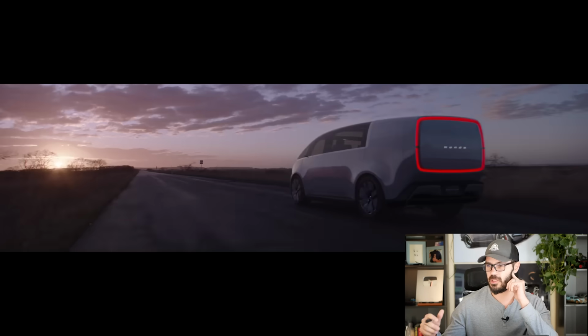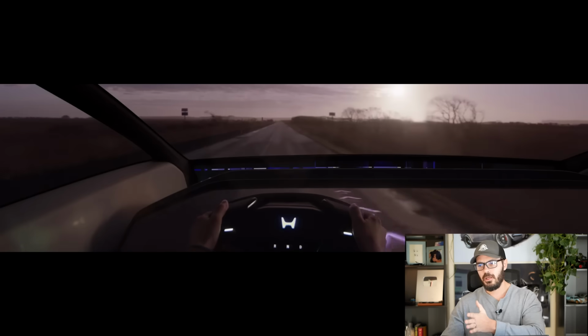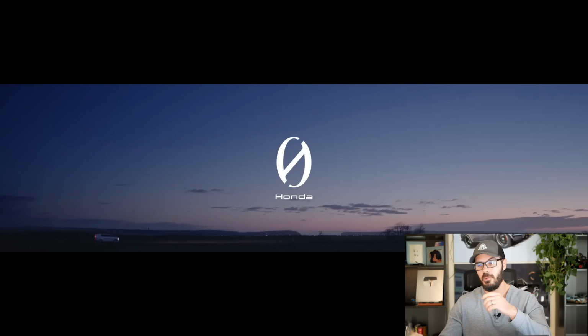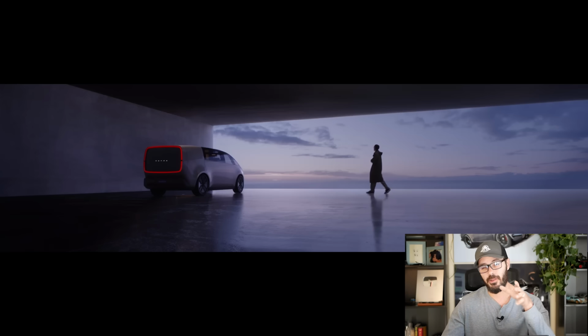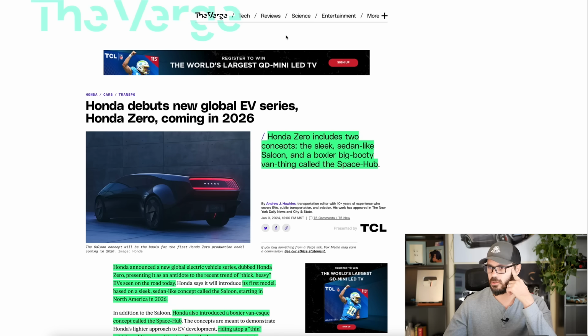So what we're going to do in this video is have a look at both these Zero series from Honda. We have one sporty concept, that's the one that they say is going into production in 2026, and then we have more of a transporty concept, which we don't have any news if that's going to go into production or not. But I honestly think that that one looks closer to production than the sport version. So let's have a look.